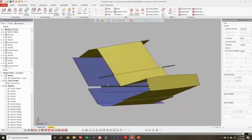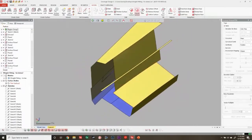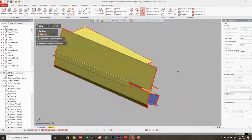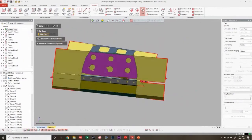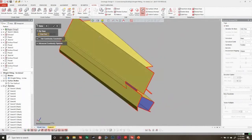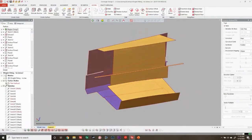I do want to make sure that those are all trimmed up nicely. You can see I've got some overhangs. That's fine. We'll trim those back. A real quick way to do that, I like to use the sew tool, and that tells me if I have any gaps in my surfaces. That all looks pretty good. There's one there, but it's outside of the extent of my part, so I'm happy with that. All right, so we're almost ready to bound this guy into a solid.